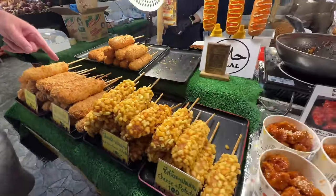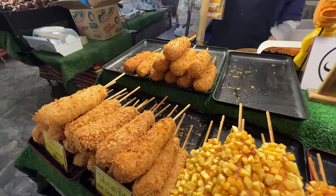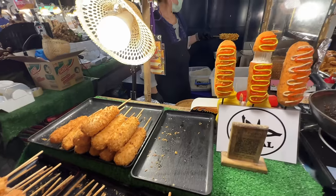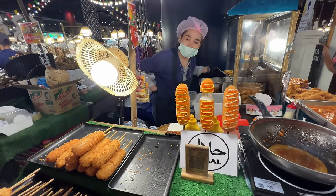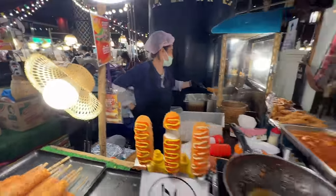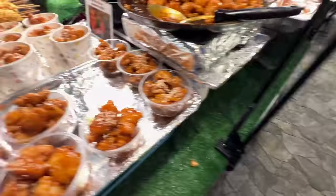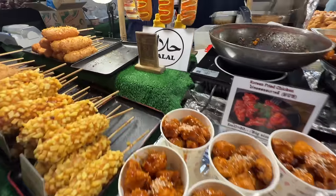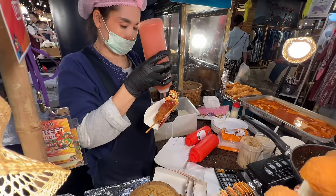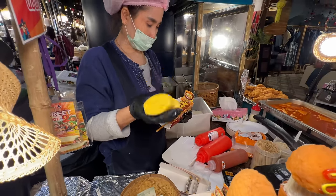It's a cheese hot dog. Hot dog, yeah. It's filled with cheese only. And what's this one? Hot dog, cheese, potato. You want that one? No, one. Okay.